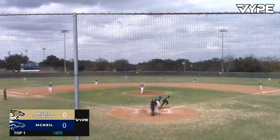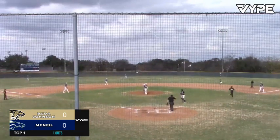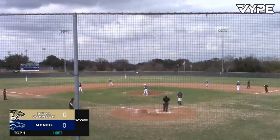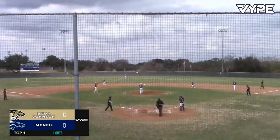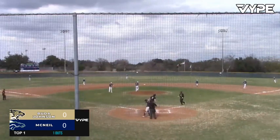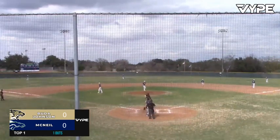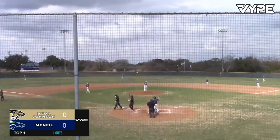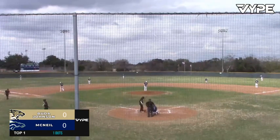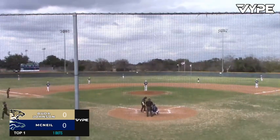Another pitch, swung on and missed. Bounces in the dirt. Catcher Banks tagged him. Umpire agrees that he did. So that will complete the drop third strike. So two up, two down for the Mavs here in top one. Brings up the shortstop, McLean.